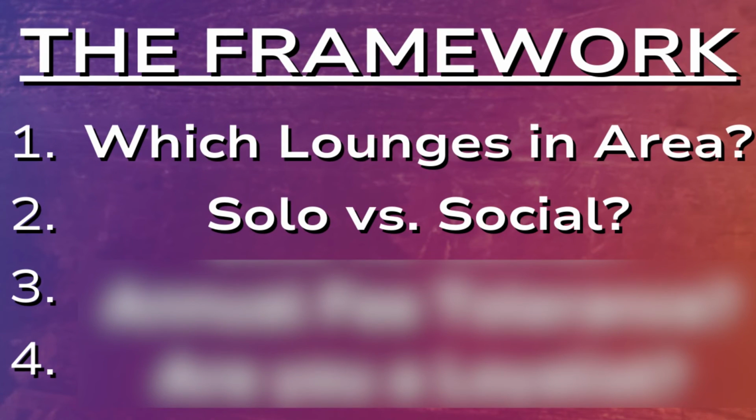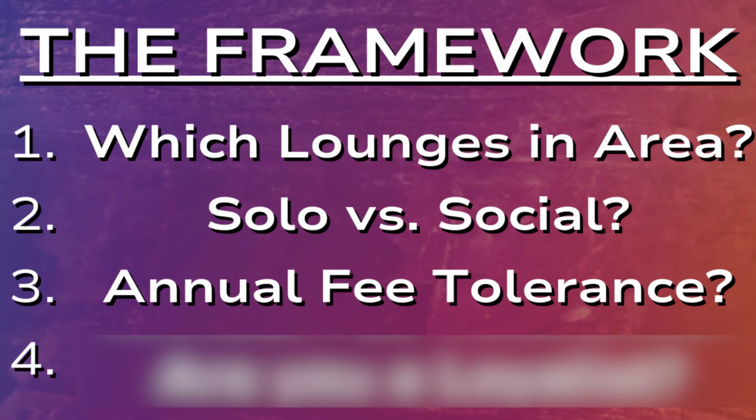Two is easy. Do you fly mostly solo or do you fly with others? Because if you fly with others, then you may want to look into some of the cards that have multiple guest passes or unlimited visits, etc. Three is what is your tolerance for annual fees? Do you want to avoid them altogether and you just want one of the mid-tier cards that get you maybe 1 or 2 visits per year? Or do you want one of the premium cards that's easy to cover the losses of your annual fee, such as the Capital One Venture X?